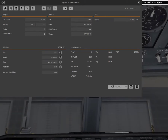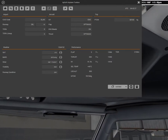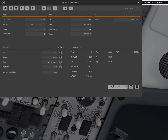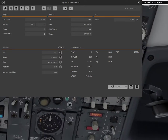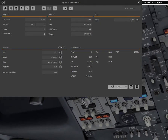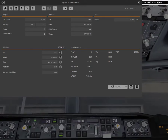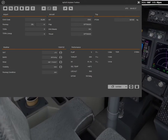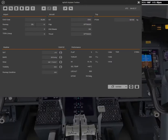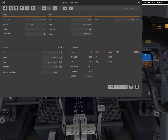Alrighty, now that our APU is running, we'll get that set up as our source of power and for bleed air for the air conditioning and heating systems. Let's get our hydraulic pumps on. And our yaw damper enabled. Make sure our ground power is disconnected and physically have it disconnected from the outside.